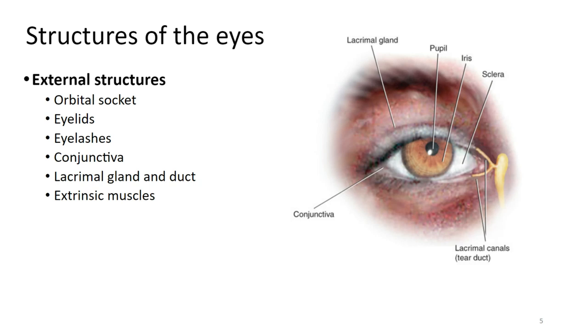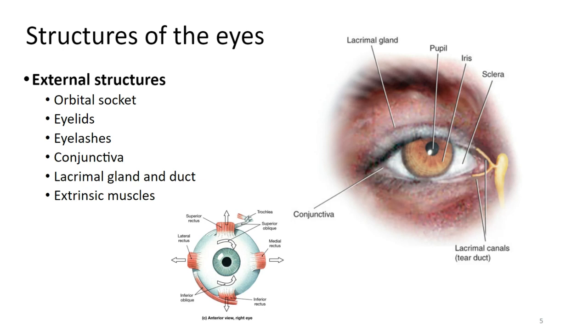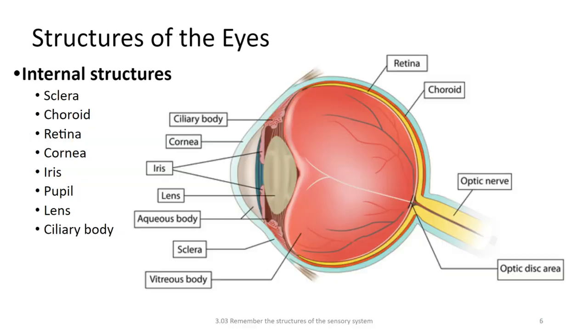And then it says lastly, extrinsic muscle. So your eyeball moves because muscles pull it, just like everything else in your body. You have some muscles that attach to the back of the eyeball. You have one on the top and one on the bottom and one on the left and one on the right. And whenever one of them contracts, it pulls the eye that way. And those are controlled by cranial nerves 3, 4, and 6. Oh, look at that. There's the muscles. So you see the top and the bottom, the left and the right, and there are also some for rotating, which is weird.